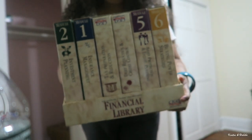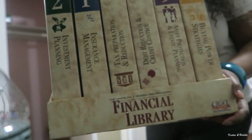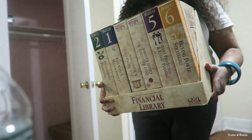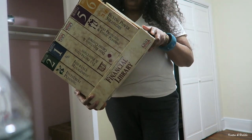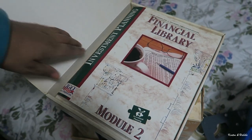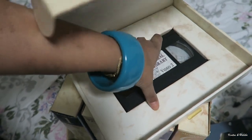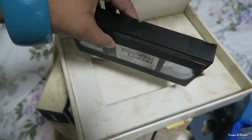So apparently many years ago, my mom purchased this financial library. This is back in the 80s. So I think it's time to discard this. What do you think? Things have definitely changed in the financial market since then. But anyway, it's got these books or modules in addition to some VHS cassettes. Who still has their VHS cassette machine? People born in the 2000s, y'all don't even know what that is.